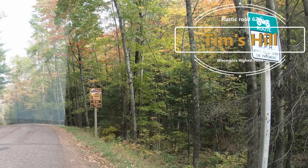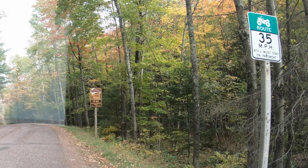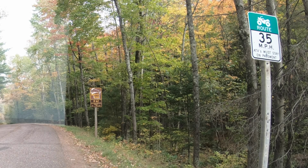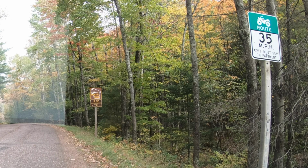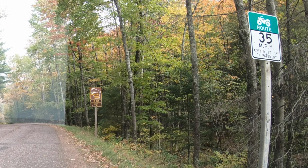Welcome to Rustic Road 62. I am on my way to Tim's Hill, the Highpoint in Wisconsin. So this is going to be a combination of Rustic Road 62 and Tim's Hill.